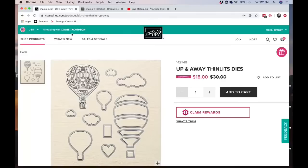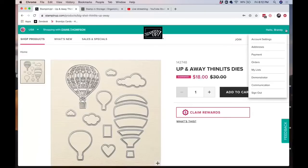This is just an example, and this is good for all of us to see, right? So I am shopping with somebody else. This is really kind of cool actually. We're going to go over here to where it says Hello Brandy. If you drop down on that little arrow, this is where you're going to be able to manage your account. In account settings, you can change your password, of course your address, and you can update your payment information. But right down here, it says Demonstrator.